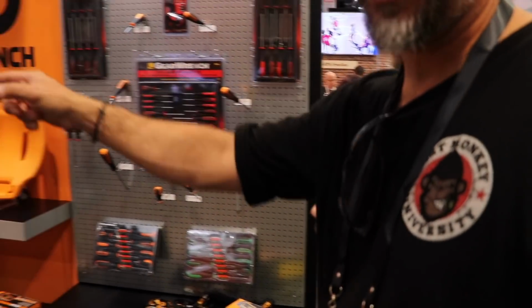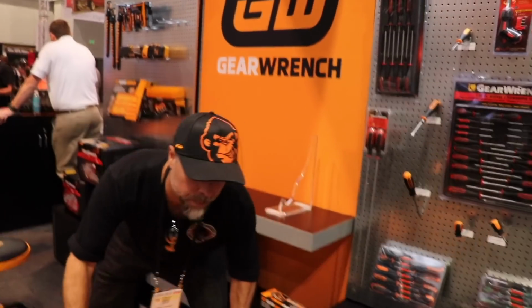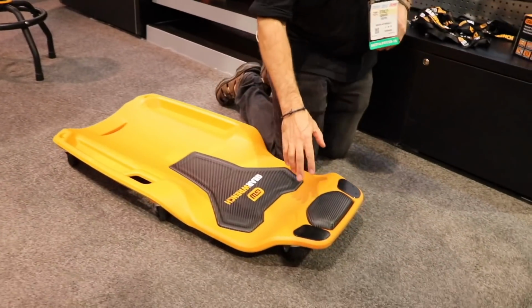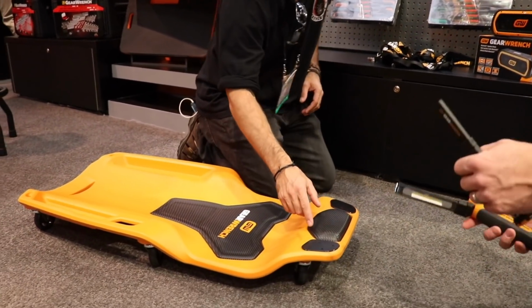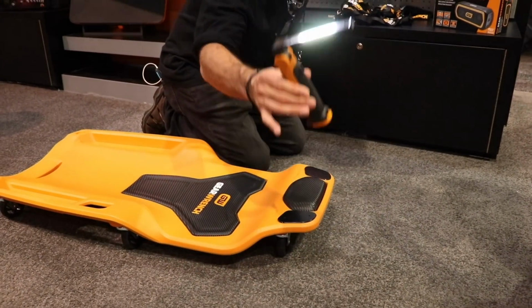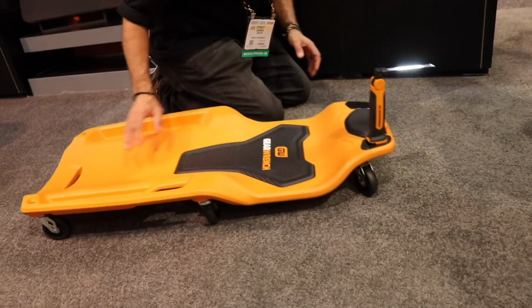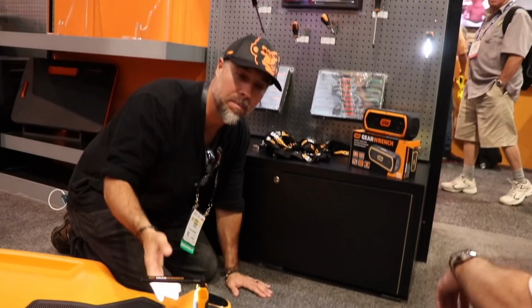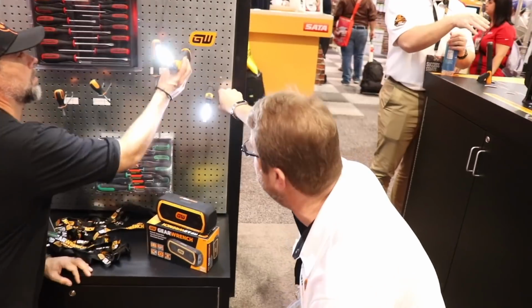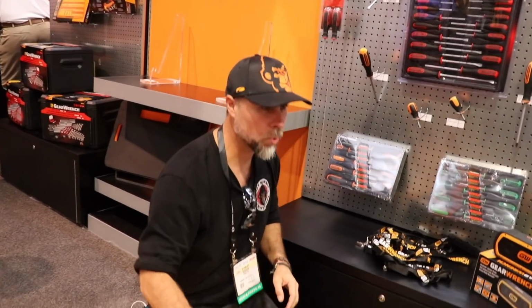That's cool, and I want to show these guys this right here. So now this looks like an ordinary creeper, right? But they've done something a little bit unique. They've got magnetic plates set up by the headstand so that you can hook up their lighting system to it, so you can slide underneath your car and have lights shining up so you know exactly where you're going. On the car hood, engine body, you can hook it anywhere. So these magnetic bases, kind of a multi-tool type of situation.